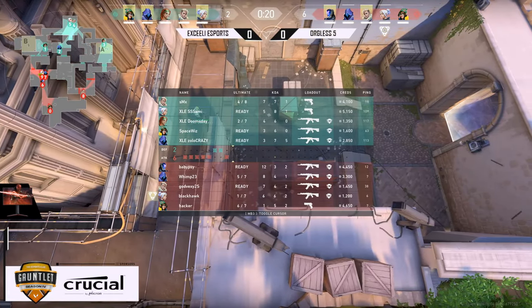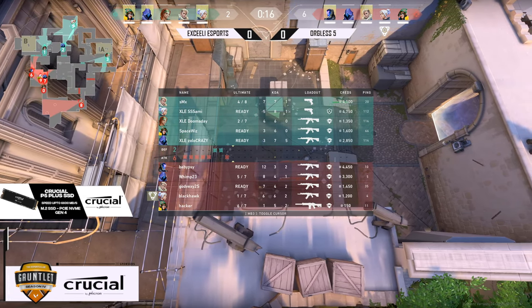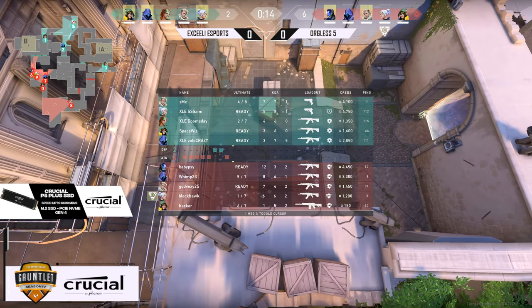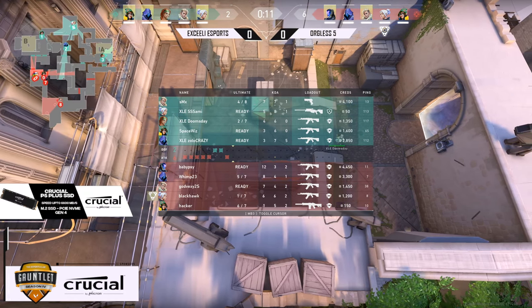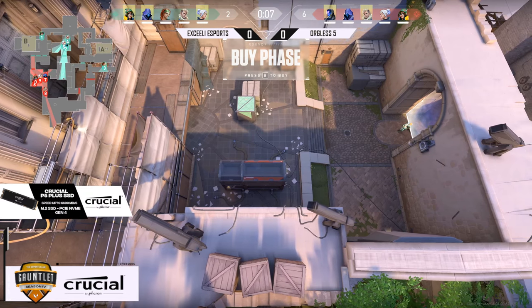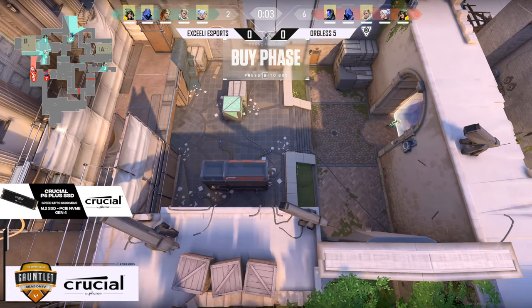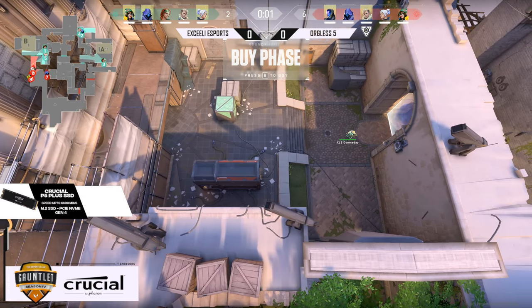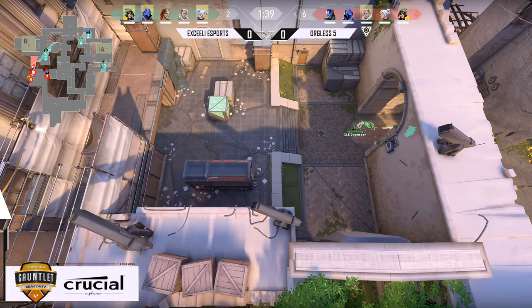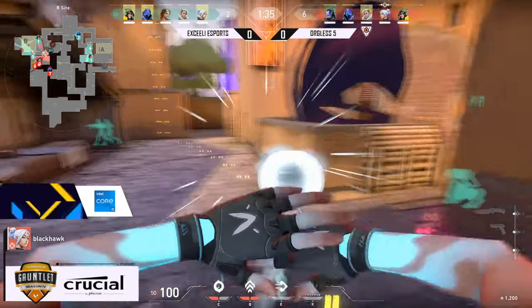Nope. 2-6. He could have even faked it. They would have believed it for sure. That could have given him a 1v1 straight up with Sai, but Wimp was right there. And I don't think that either way, even if he had gotten that one kill, to flick that quickly onto another head at that distance is kind of a difficult situation. But hey, still, the game is young and so is the night. Let's see if Exceeli are able to transform themselves.